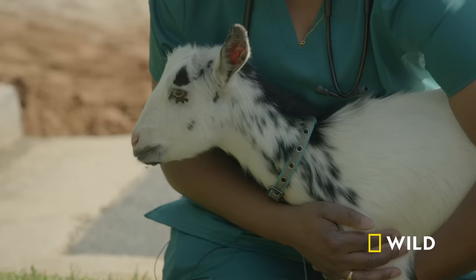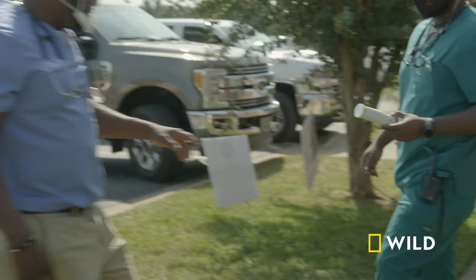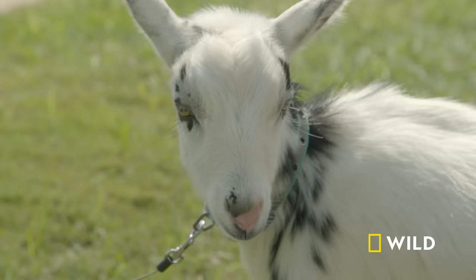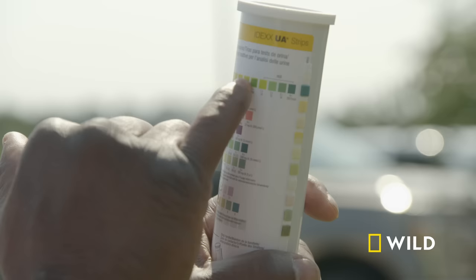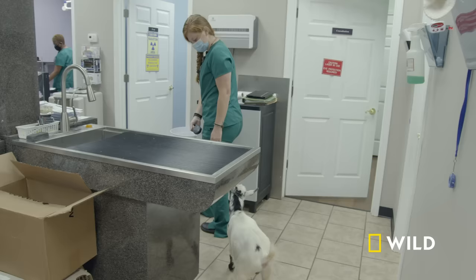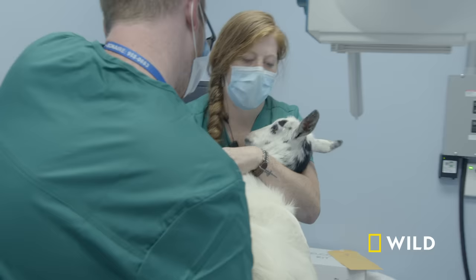Dr. Hodges reviews the results of Charlie's urine test, measuring for the presence of blood. In a perfect world, it'd be yellow, but we're all the way green, so we're filled with blood. Can we get an ultrasound on the goat? Oftentimes, with blockages, you have to go in and correct the problem surgically. So this is a very, very serious situation. But I'm hoping I can get away with antibiotics and make this baby better.